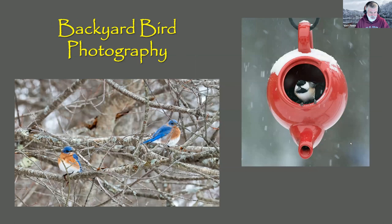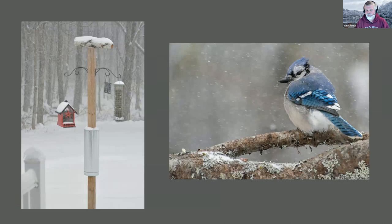Backyard bird photography. I don't know how many of you have backyard bird feeders, but it's a great way of controlling the situation and getting really good practice shooting wildlife, and they are wildlife, right in your backyard, and maybe shooting through a glass window, which is most of the photography we do right here at our home, through a sliding glass window at our bird feeding station. They don't have to be standing on the feeder optimally, like these bluebirds are in some tree limbs that are just maybe 10 feet away from the bird feeder. But again, it's a great way to practice your bird photography skills.